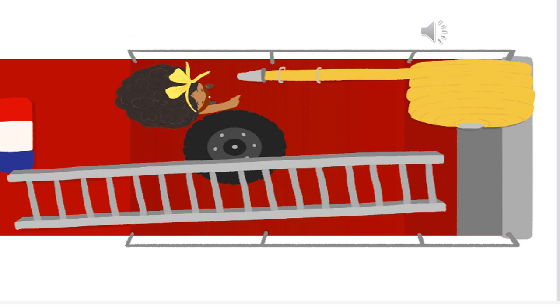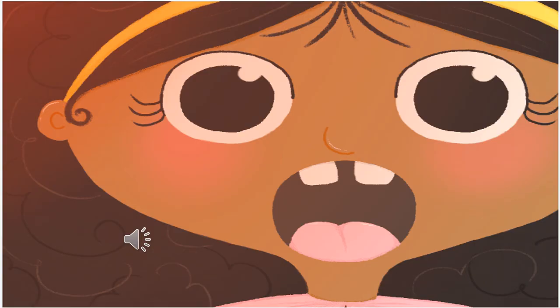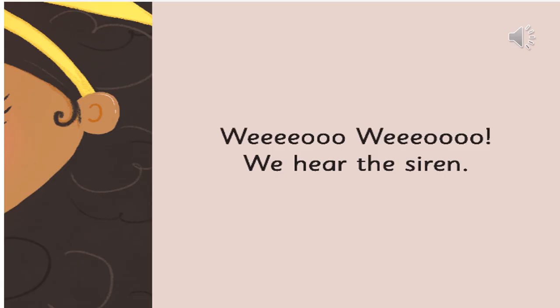What do you think she's seeing out here? She can see a hose. Yes, a yellow color hose. Yes, and what is this hose used for? This hose is used to sprinkle water, right? Moving on. She hears some sound. Yes, and she looks very surprised. Look. Now, after this, what happens? Let's see the next page.